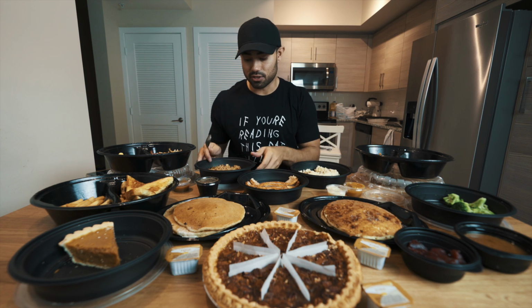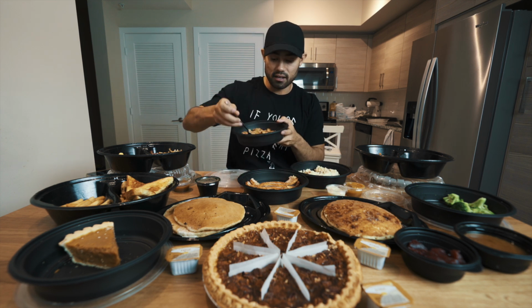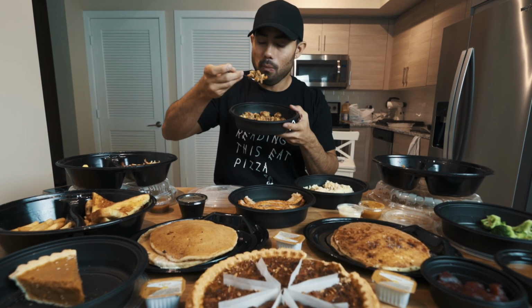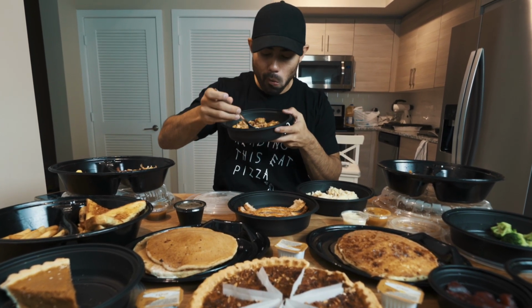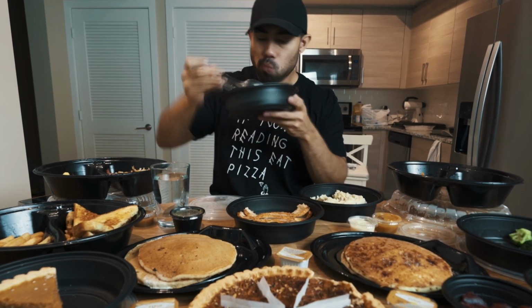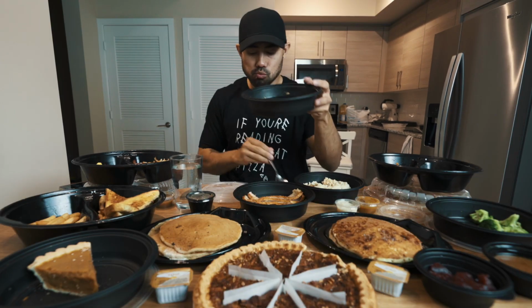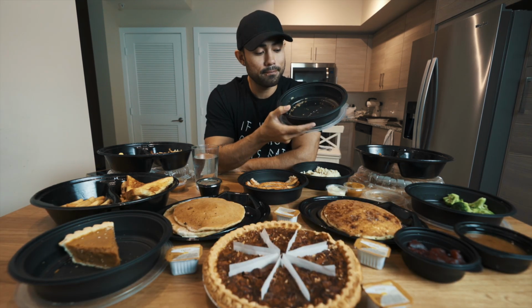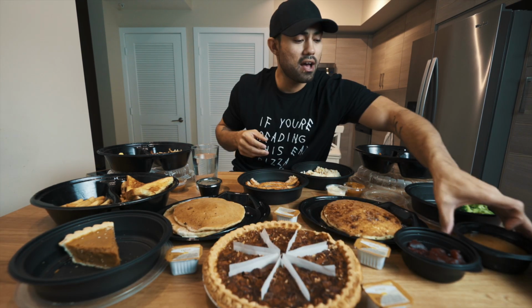First, I really wanna get into the stuffing. I love stuffing to death. I don't know what stuffing is made of, but all I know is stuffing is fantastic. It's a 10 out of 10. Oh, I had it. What is this?